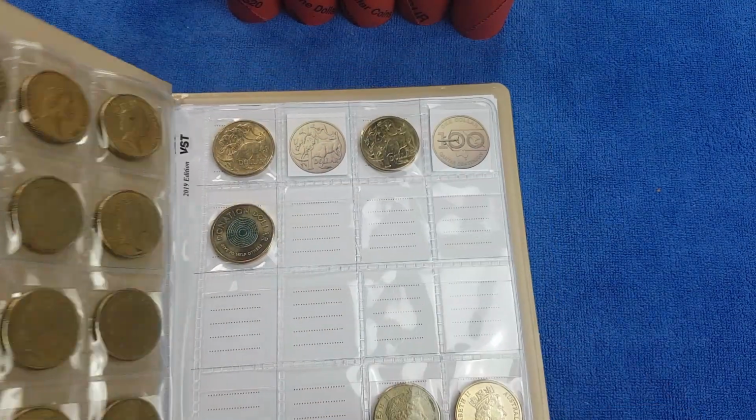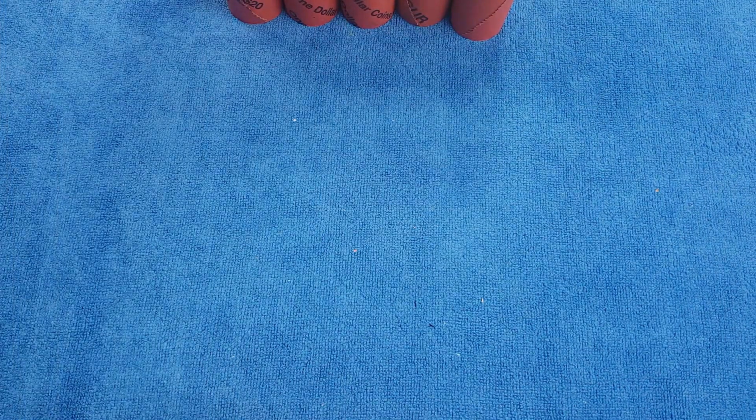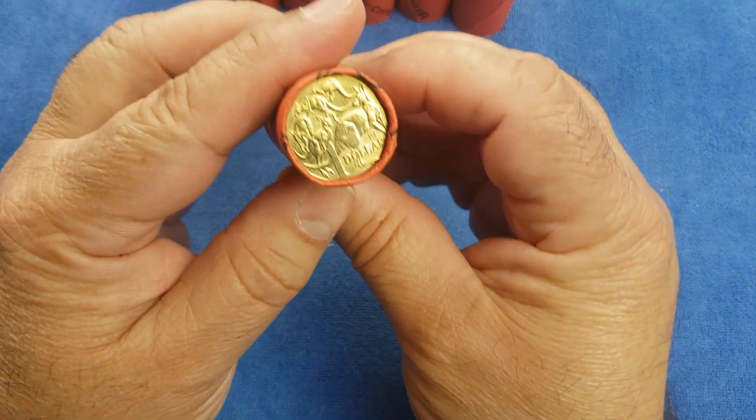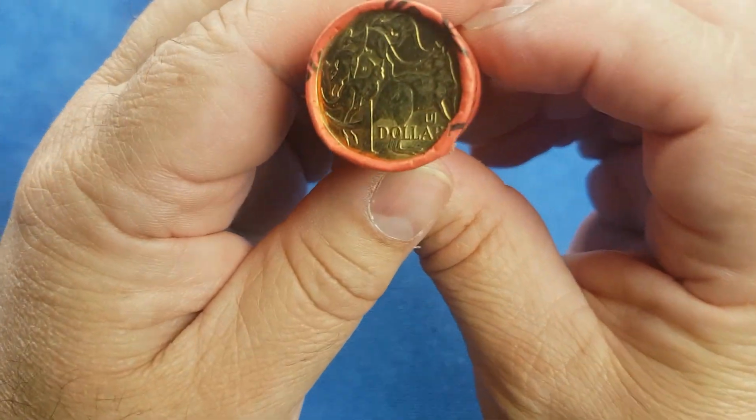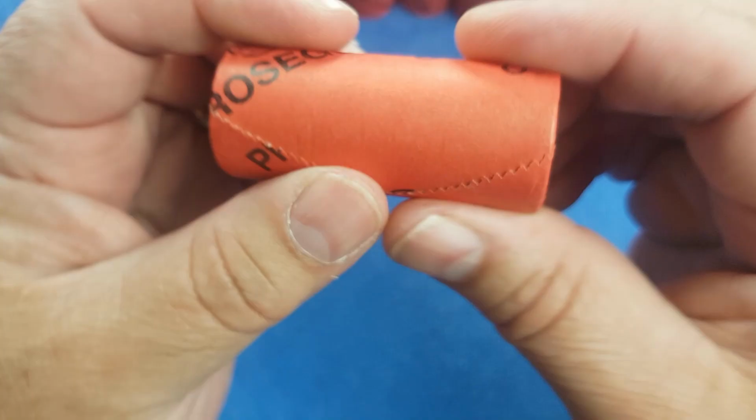I'm super excited today because I've got extra coins that I've been looking for, and I've got enders that make me happy. We've got this ender here, which already shows me that I have got the U for finishing off that book, and that's a fantastic ender, so we'll keep that to the back.